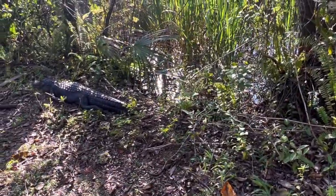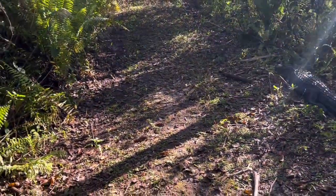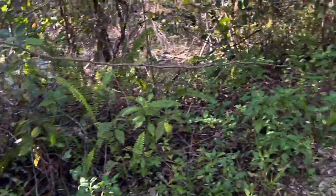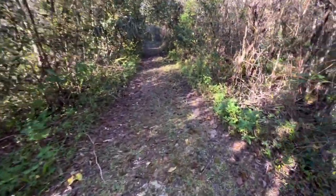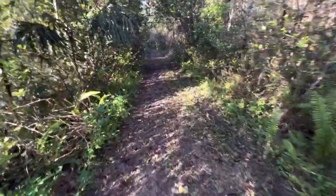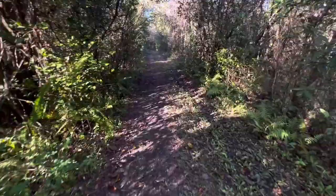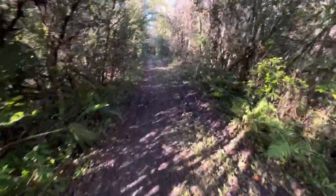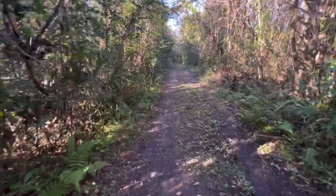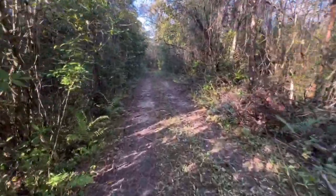We got a nice little home there. So, you definitely have to watch out around here as you're walking along, because you can just about step on these big gators right along the banks here if you're not careful. Chasing a butterfly or something, not watching, and you could come up on a gator pretty easily. So anyway, so far so good.